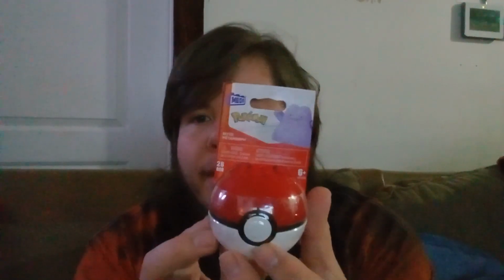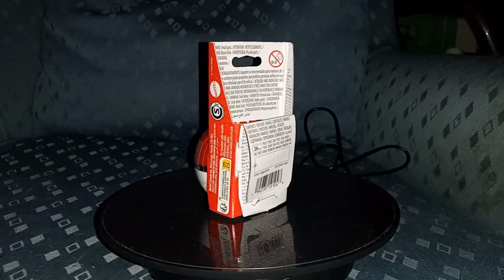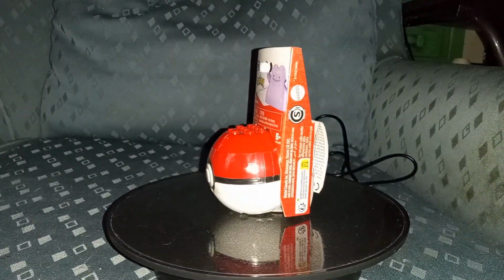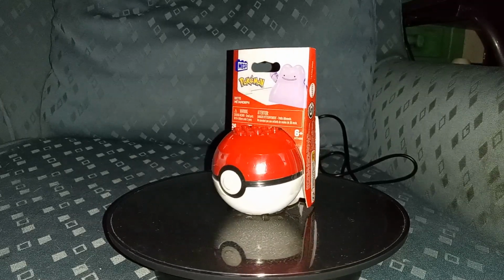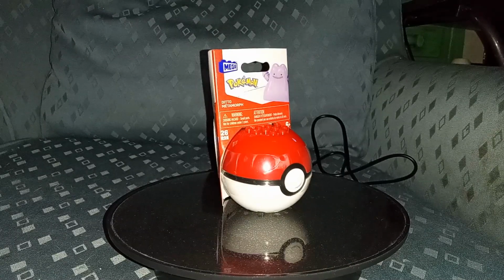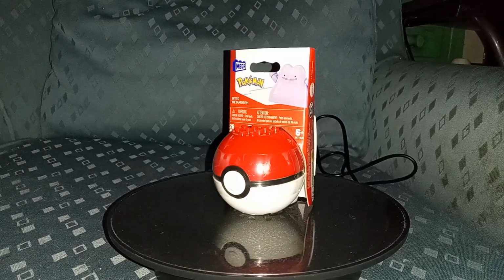Now, the first thing I have is the thing that I'm not sure if I've already shown off before. It is this Ditto Pokemon Go, or Pokemon Mega Blocks thing. You guys can actually see now that I have the spinning plate, and it's very cool. It's got a bunch of different speeds. It's got a mirror attached to it and everything, but I'll talk about that some other time. But yes, this is a build your own Ditto. Now, this will probably be in a future video. I just don't know what it's going to be.